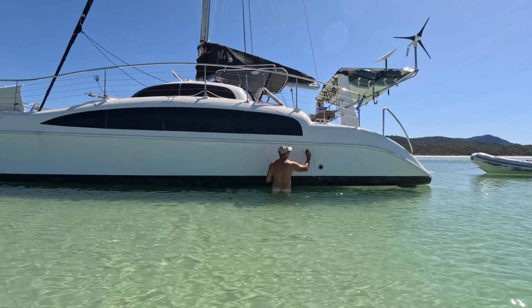I think 1.2 meters of water. So we're back off the bottom, which is great. We've just gone through a shallow passage, so I'm keeping watch. Supposed to be anyway.